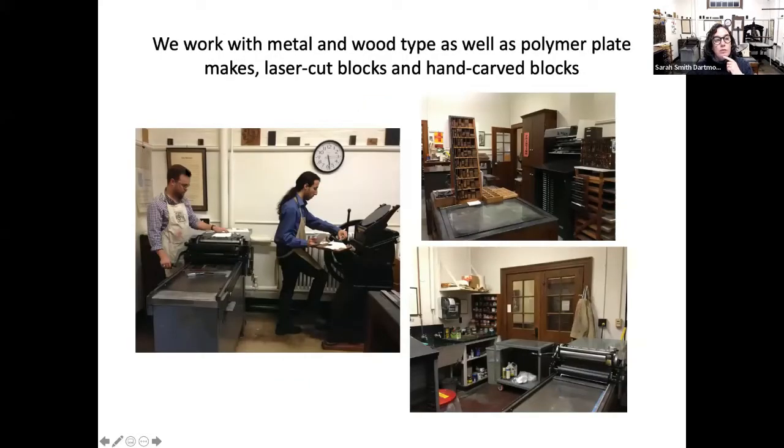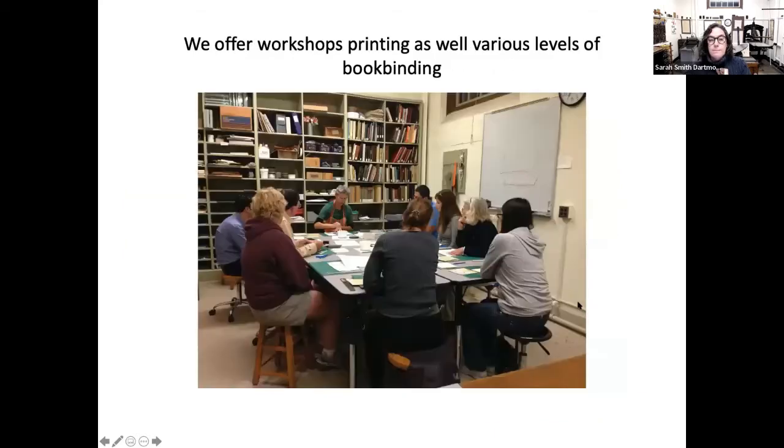Of course, we work with metal and wood type, as well as polymer plates, laser cut blocks, hand carved blocks. Pretty much we'll try just about anything as long as there's no damage to presses or anything like that. But we're trying to teach and introduce students to this idea of working slower and methodically and really touching their writing in a way. So you can see, this is that smaller room with the bigger press there. Can you see my cursor as I'm doing this?